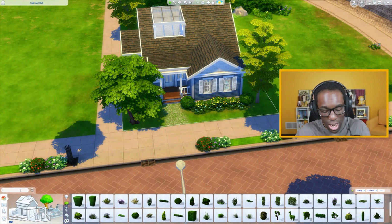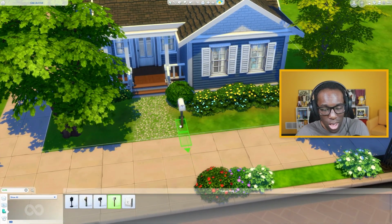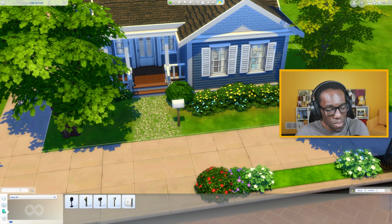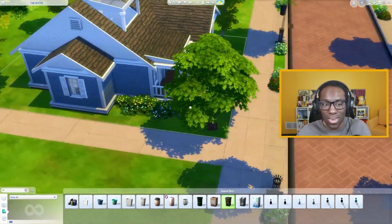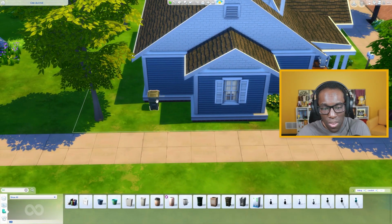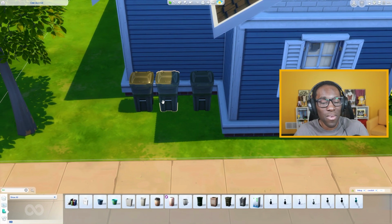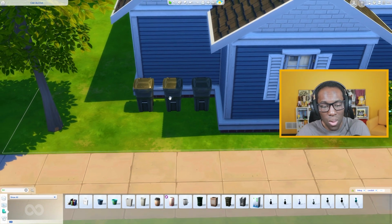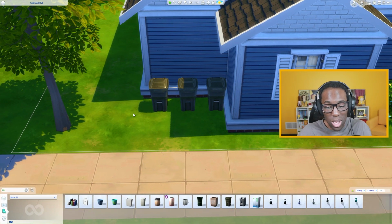What else am I missing? Oh, a mailbox. That's what I need. I need a mailbox and then the outdoor trash can. So we'll add this here, and then our bins. I always end up putting them on the side of the house because they look very suburban-like that way. So add them onto the side. I'll add in 3 of them: 1 for recycling, 1 for whatever, and 1 for lawn care. Even though we know we don't have lawn care in The Sims 4, we can pretend that we do.